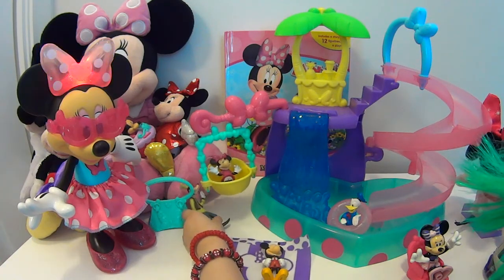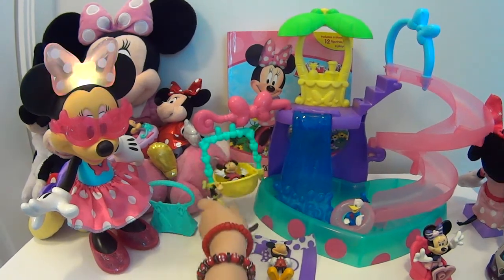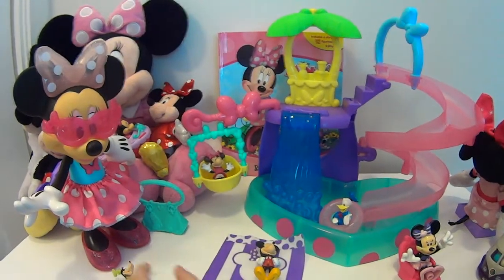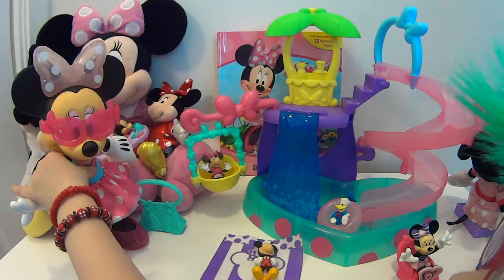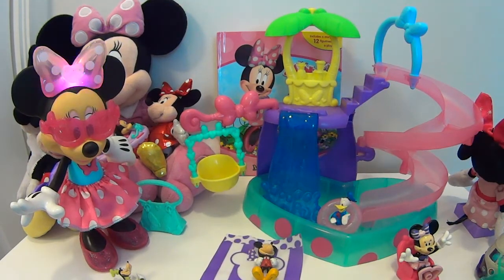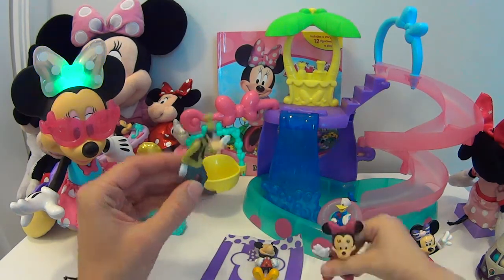Yay! She's singing! Does Minnie enjoy her swing time? Yeah, oh, Goofy's helping her. Oh, thank you, careful with the camera. Okay, sorry guys, excuse me for that. Minnie is singing for us. Little Minnie fell down, but she's up very quickly. Is she okay? Goofy fell down. Oh, Minnie, are you okay?